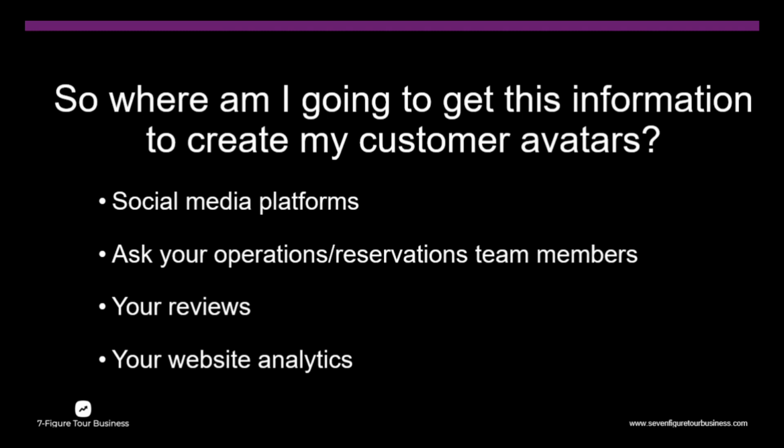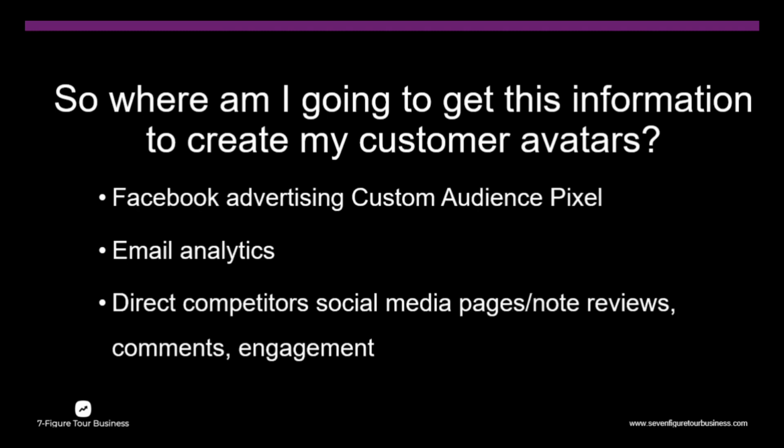Look at your website analytics, your Google Analytics, and your social media platform analytics. What are people looking at and where are they coming from? If you have them, also take a good look at your email analytics. What kind of communication or offers worked really well, and which ones tanked? If you use Facebook advertising, if you haven't in the past, you may also have installed a custom audience pixel on your site. If you don't, it's a great way to gather information about the people that visit your website, which will include, of course, prospects as well as customers. So if you're not familiar with it, then look it up, Custom Audience Pixel.